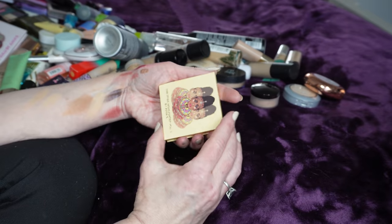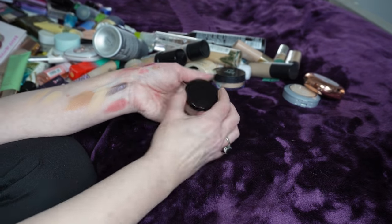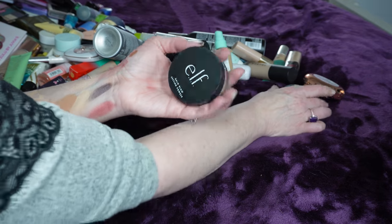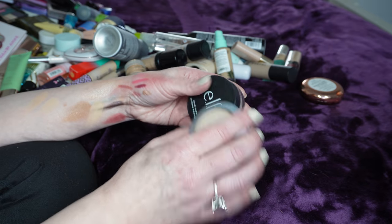A highlighter from Juvia's Place. I just have a million highlighters and they don't make these anymore. The Glow Powder Candlelight Glow from Laura Mercier, too glowy. And then I've got an e.l.f. Halo in a darker color than I could use. I've got the L'Oreal True Match. That one needs to be thrown away.